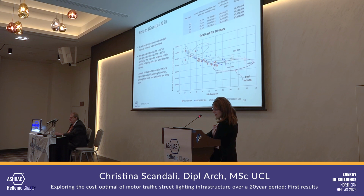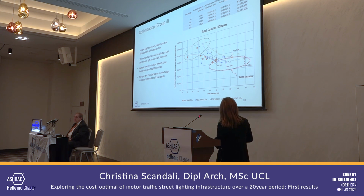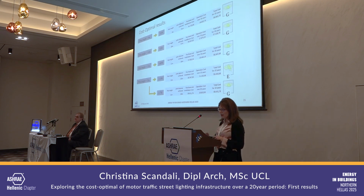compared to the other case that we mentioned earlier, where the average total cost was increasing as pole height was increasing. This graph also shows that this type of luminaires diverge a bit from the total results, so these lenses might not be correct for this specific situation. And the red circle shows the best lenses for this specific road lighting situation, because they get the maximum pole distance achieved, and also the lowest total cost of the installation over 20 years of time.